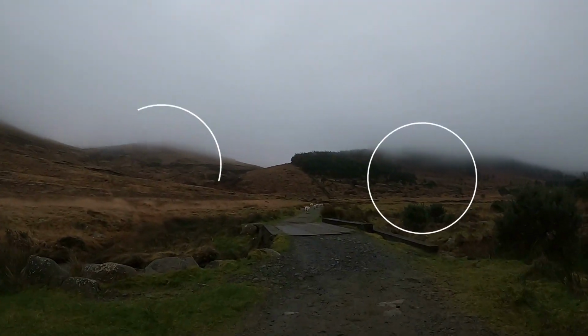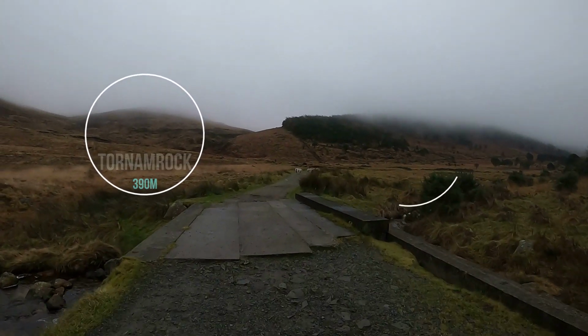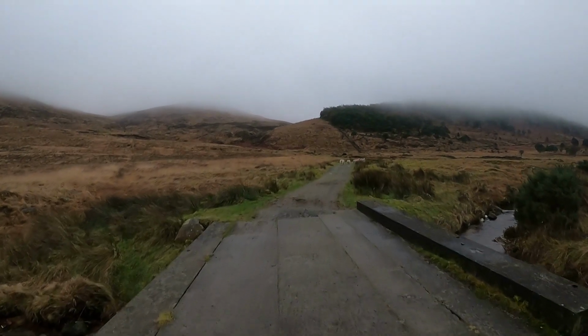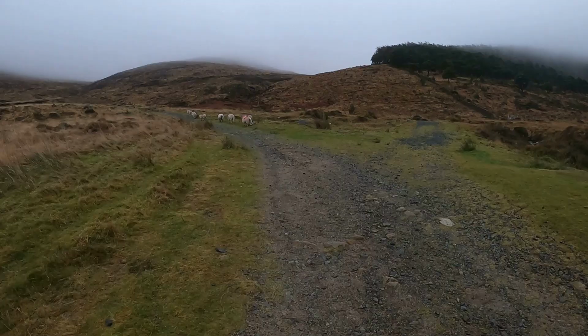So the first thing to notice is the weather. You can't really miss it. It's really cloudy. But I still felt that I was able to head off here. It wasn't raining. It wasn't that terribly cold.